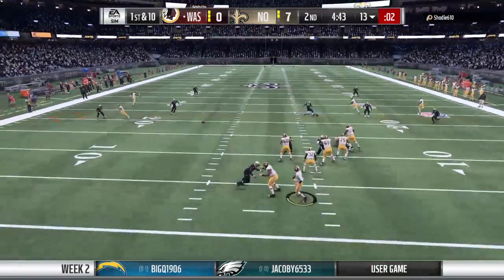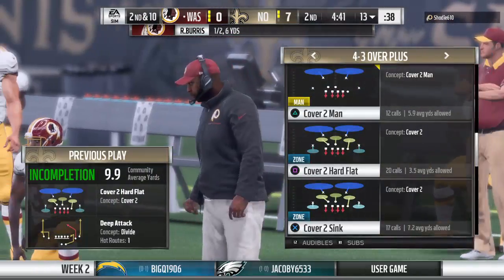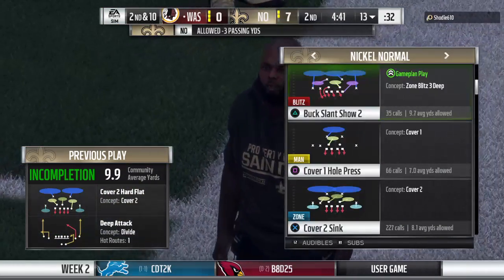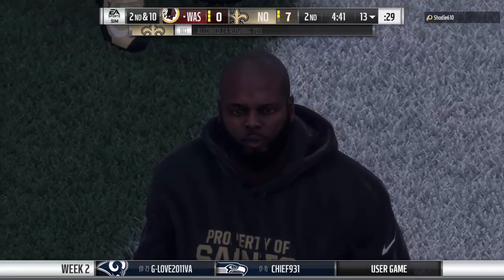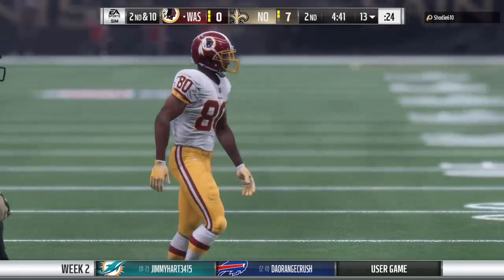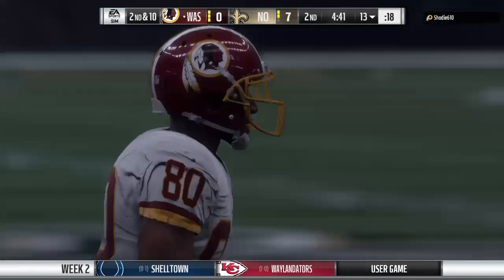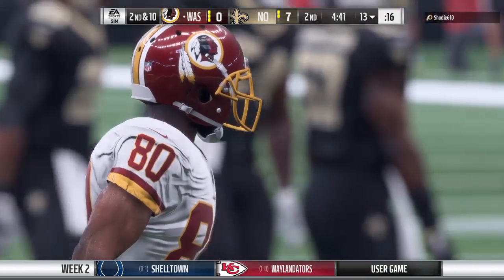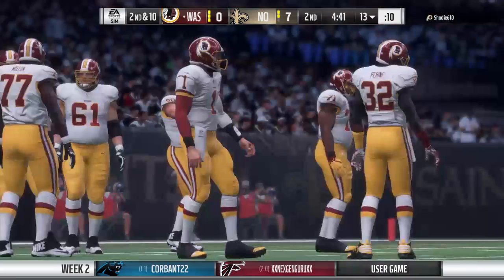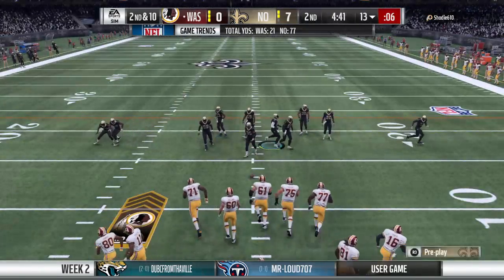They'll try and start this drive in the air. And that's off the mark, incomplete. This team is not going to make it easy for you. They're a physical group, and we just saw it there on that play. He came in, made the contact, just as he's trying to haul it in. So the incomplete pass brings up second down.